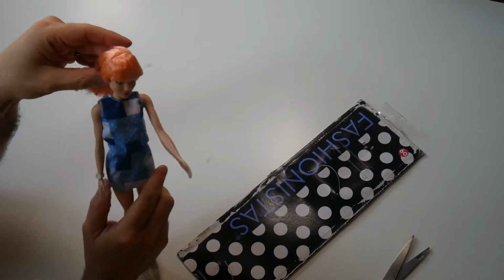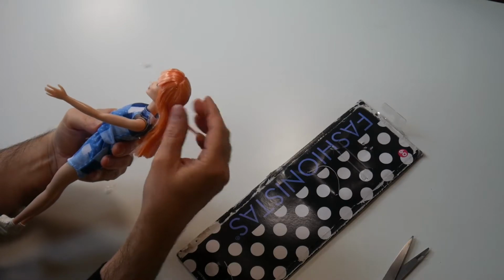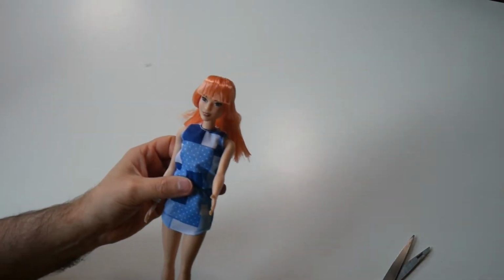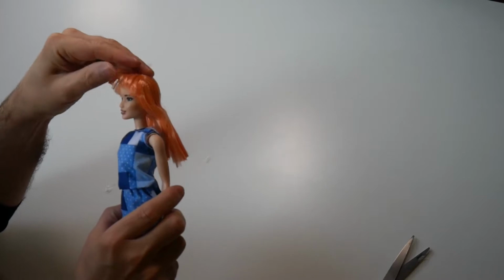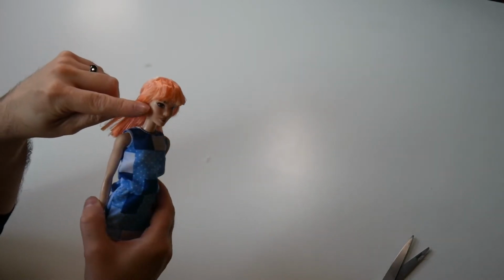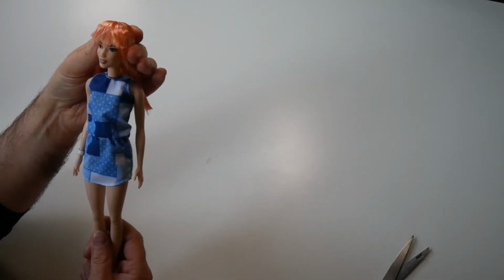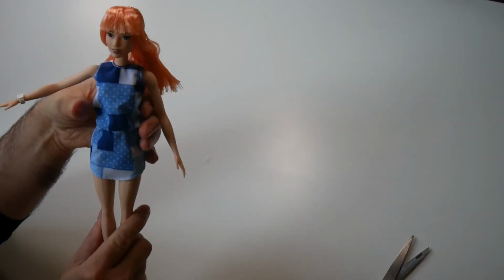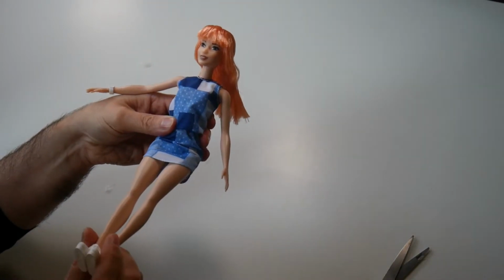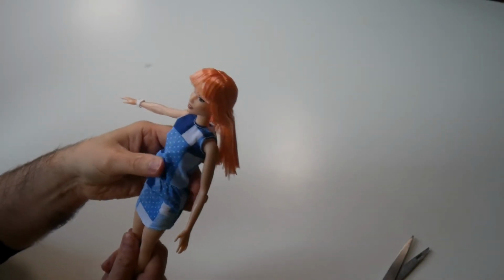Her hair is very stiff, I have to say. It's not quite in the same league as Fabio's was when we unboxed him, but it's not the nicest hair. I think probably this strange shininess on the side is hair product, maybe. Apart from that, she seems okay. She basically has the very general articulation. She feels a bit stiff. She's probably been in that box for 5 years, so I'm not really surprised.